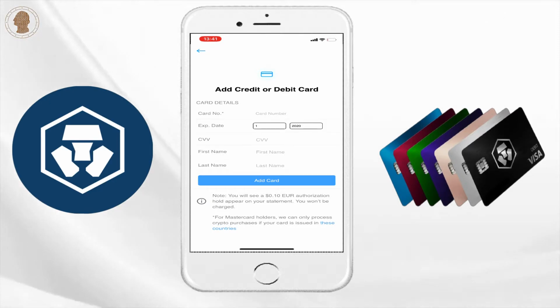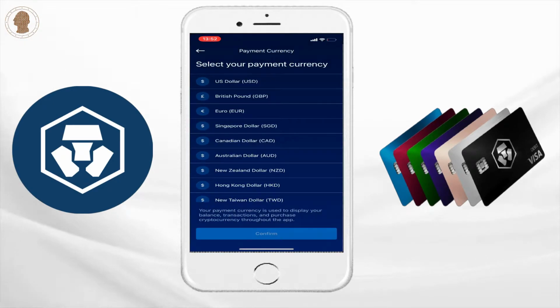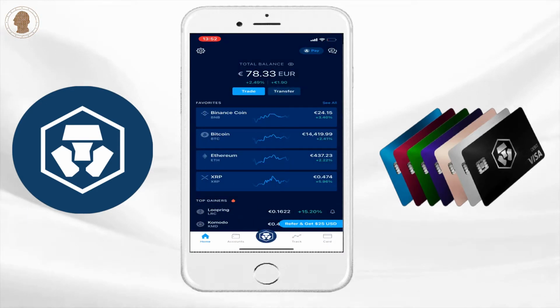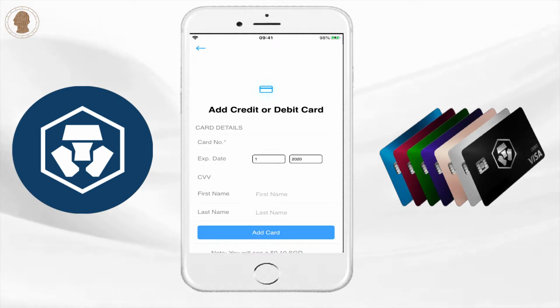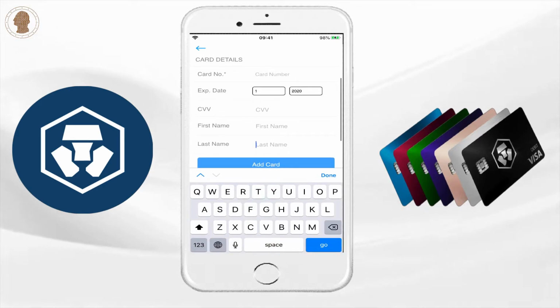Let's assume you would like to complete your purchase by using a credit or debit card. Firstly, open the Crypto.com app and select your payment currency. You can choose between the US dollar, British pound, euro and Singapore dollar. Secondly, select the cryptocurrency that you would like to purchase. Thirdly, you are prompted to add a credit or debit card for quick purchasing. Filling in all the details, you are ready to complete your purchase.